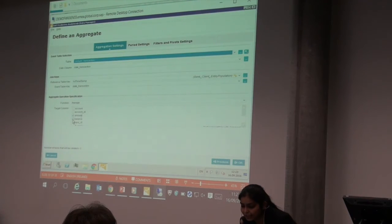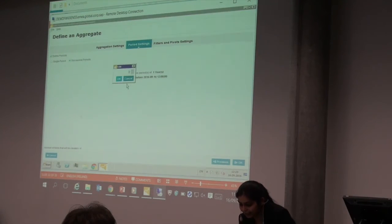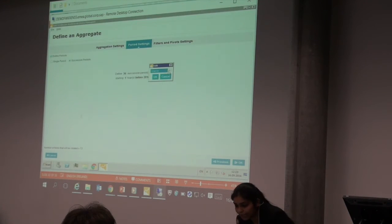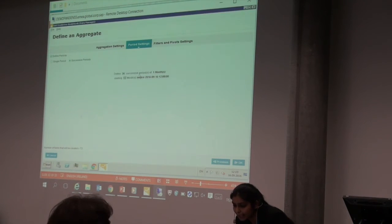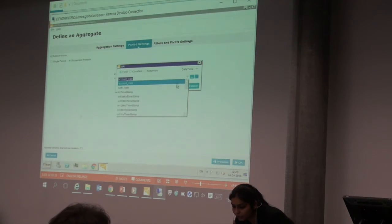So I'm saying calculate the average balance and amount, and here in the period setting I can say, for example, define 36 periods of 1 month. I need monthly balances. You can select quarterly as well if you want, and let's say starting 12 months before the date I would ask a user to input.